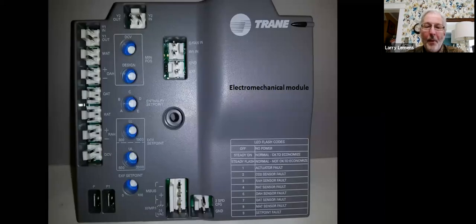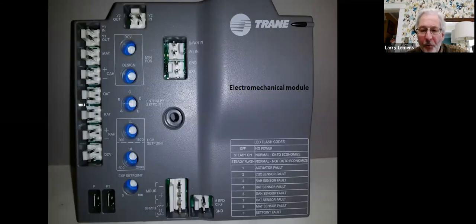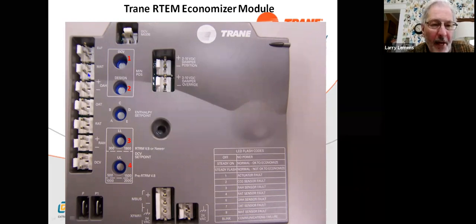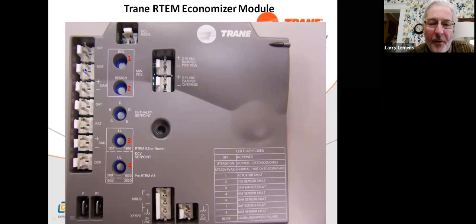On the new ones, the electromechanical and the Reliatel look fairly similar. They've got the same layout, same components. I'm just going to go through this real quick because David covered a lot of this. When you're setting up a standard rooftop, there's really three things that you need. You need an outdoor sensor, usually the one in the foot by the compressor. And you need a mixed air temperature sensor, so that's MAT. You need that outdoor and this mixed air temperature, and that's the bare minimum this system will operate at. Here's your ABCD, your enthalpy setting.